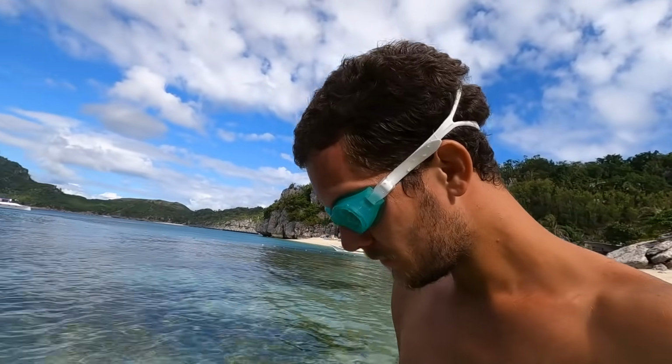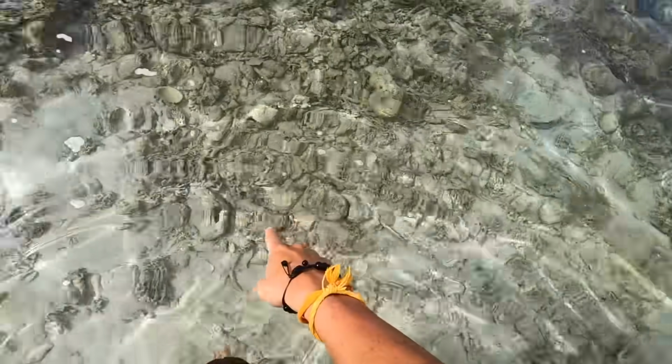Okay, off we go. Can already see straight away there's loads of corals around here. I probably won't even be able to walk, so I have to start swimming already.